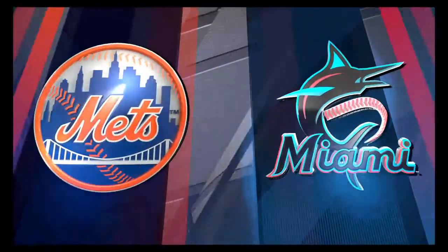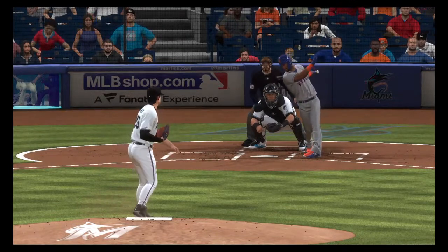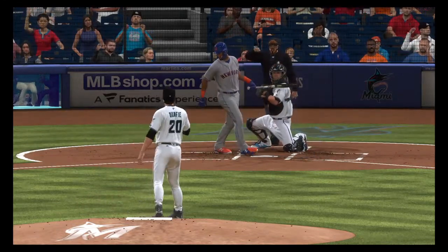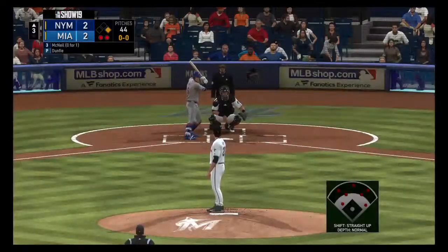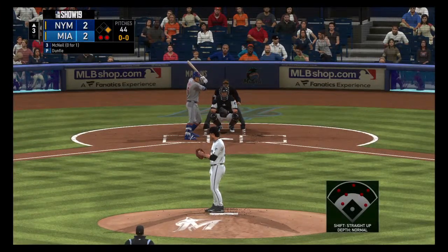He gave up nibbling out of the zone trying to get him to chase. That wasn't working, so he just reached back and fired a good old country hardball fastball right by him. No better feeling in the world when you're a pitcher than throwing a fastball right by a guy.